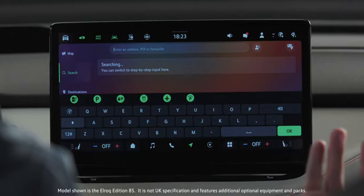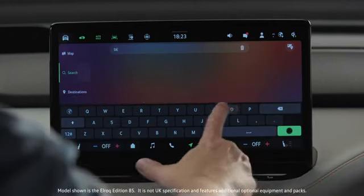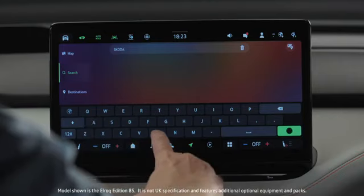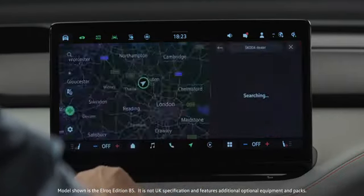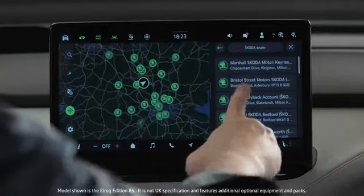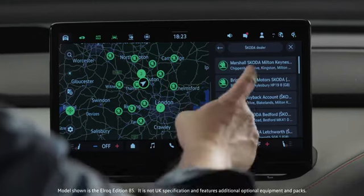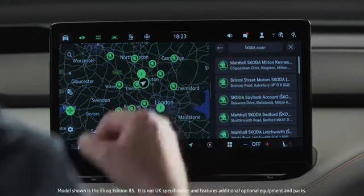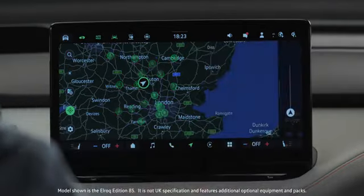Why don't I go to a Škoda dealer, because I'm quite liking this. I might actually go and buy one. So let's just type in Škoda. Oh, it already says Škoda dealer nearby. So there we go, Škoda dealers nearby. And it's given me a list of very good Škoda dealers near me. So I can just select one of those and the navigation will kick in. So I really like that navigation.